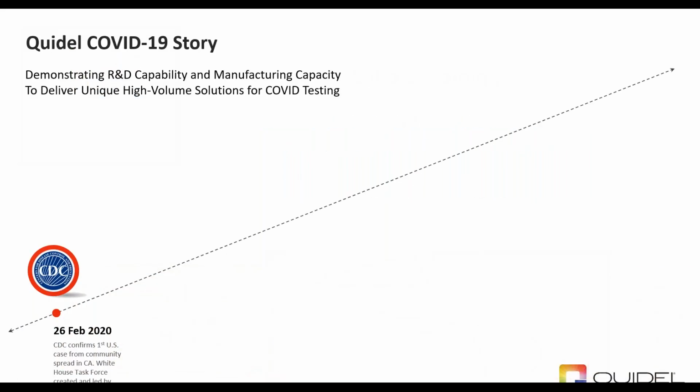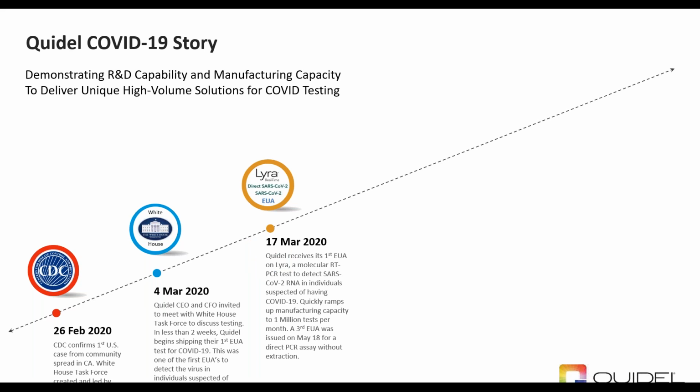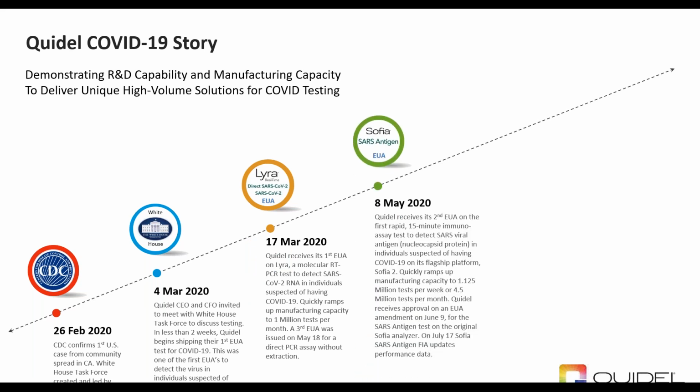So to start it off, we thought we would give you just a brief history of the COVID-19 story from Quidel's perspective. As we all know, on February 26th, the CDC confirmed the first U.S. case, and then just a few weeks later, on March 4th, our CEO and CFO were invited to the White House to meet with the task force to discuss testing options and what our company, along with numbers of other diagnostic companies, could do to address this pandemic. Literally a couple weeks later, we launched our first EUA for our Lyra molecular test that tested for the SARS-CoV-2 system. We then had an additional EUA, which removes an extraction step from that Lyra system.